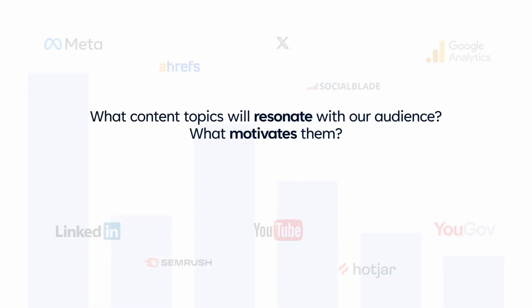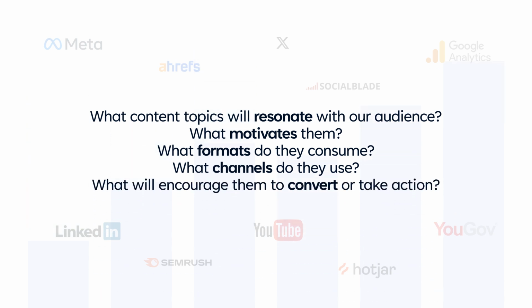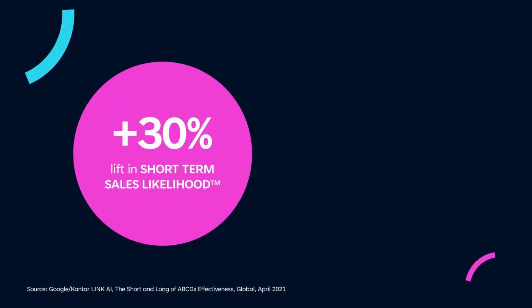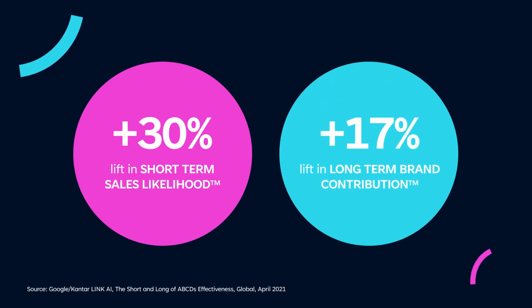At Mediaworks, we look at audiences in great detail to find out what motivates them and how best we can engage with them. This influences the technical aspects of producing assets in varying formats for each audience channel, but also the creative ideas themselves. Google measured that using ABCDs more effectively yielded a 30% increase in short-term sales and a 17% increase in long-term brand contribution.